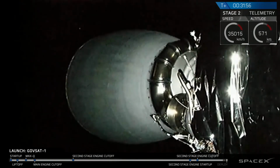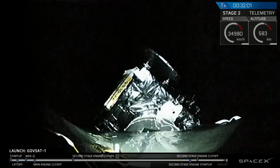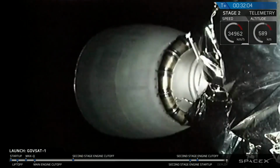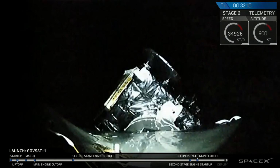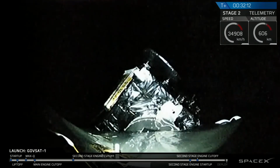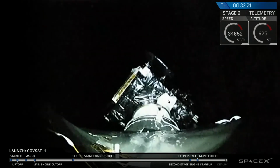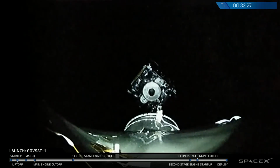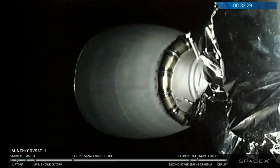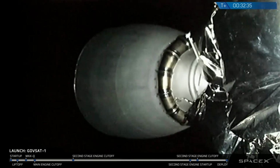And that payload deploy is going to look just like a gentle push away from the second stage. And it looks like we'll be having good live video of that. That payload deploy event coming up in just about 10 seconds from now. Spacecraft separation confirmed. And there we have it. Successful deploy of the payload, nice and smooth, and confirmed separation, just the way we like it.